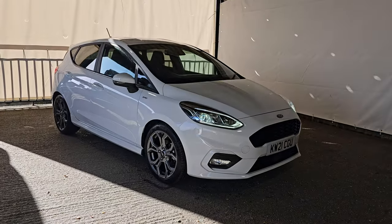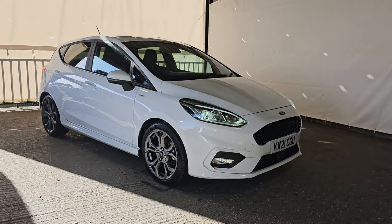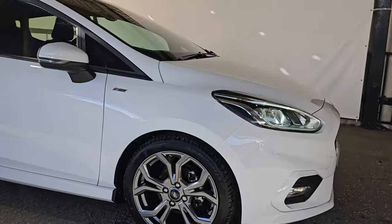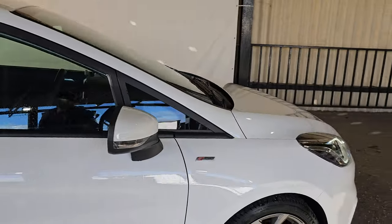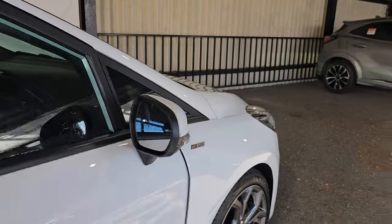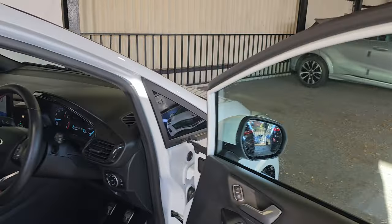You can see the signature LED daylight running lights there. They don't really flash like that, it's just that they run at the same frequency as the camera, so it looks like they're vibrating or going on and off. There are your wheels, lovely, clean wheels. Power folding door mirrors on this car, which are heated.